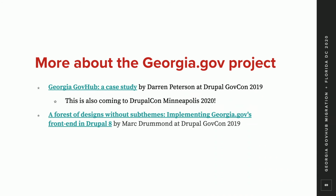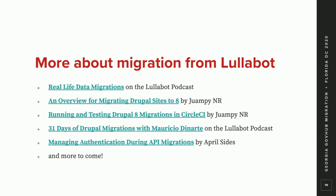If you're interested in learning more about the Georgia.gov project, Darren Peterson did a case study at Drupal GovCon last year. There's a video available. He's also going to be presenting it at DrupalCon Minneapolis in May. And Mark Drummond did a presentation about the front end stuff that they did at Drupal GovCon. So those are pretty good presentations to check out.